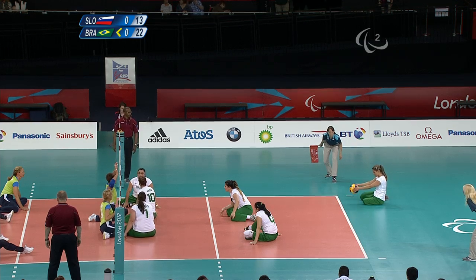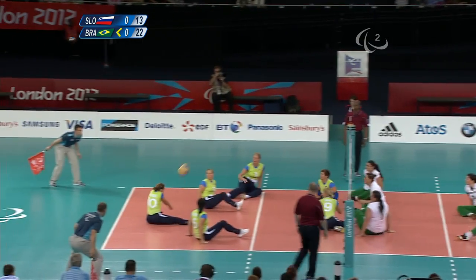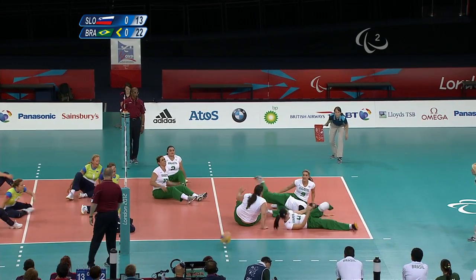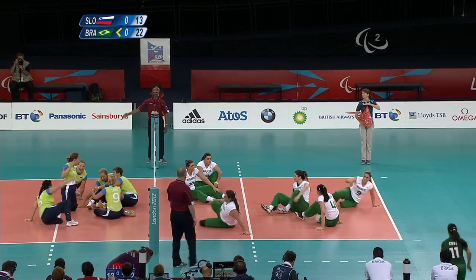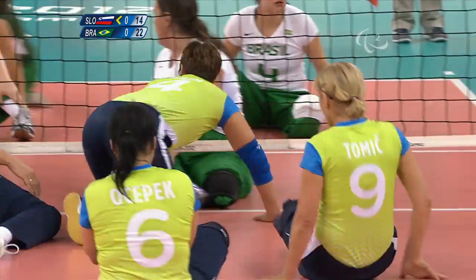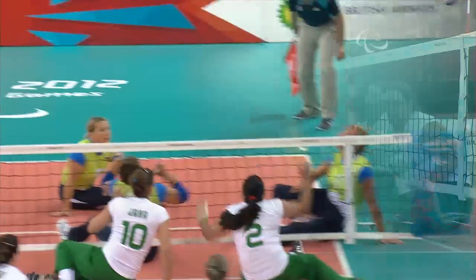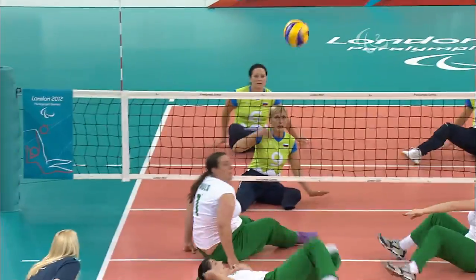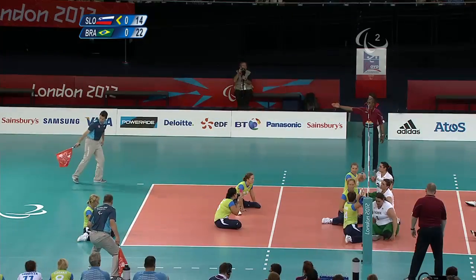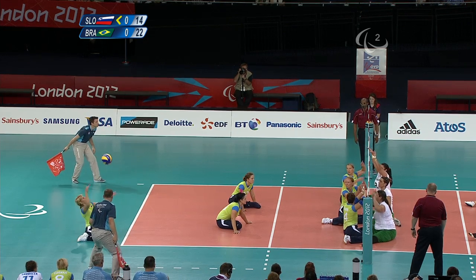So Yanni Batista to serve once more. Excellent set and spike by the Slovenians there. They need a run of points now. They're going to have to get 6 or 7 on the bounce to get back into this first set. Best of 5, so it is first of 3 sets.